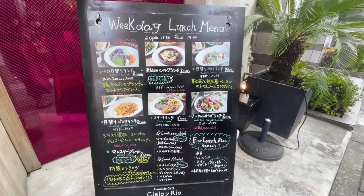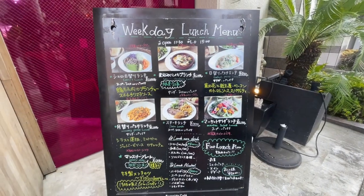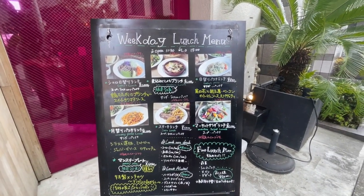Lunch menu. What do you think you'll get? This looks so good. Steak lunch. Sataki. Fine lunch plan.